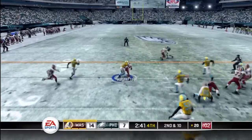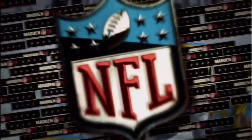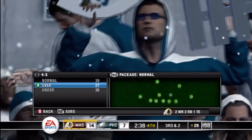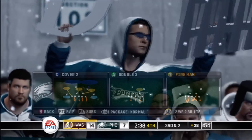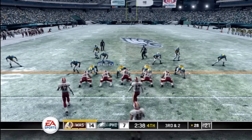Tackle was made by Sean Jones. 7 yards there, and that makes it third down. Third down now, they'll need a couple of yards to convert for a first down.